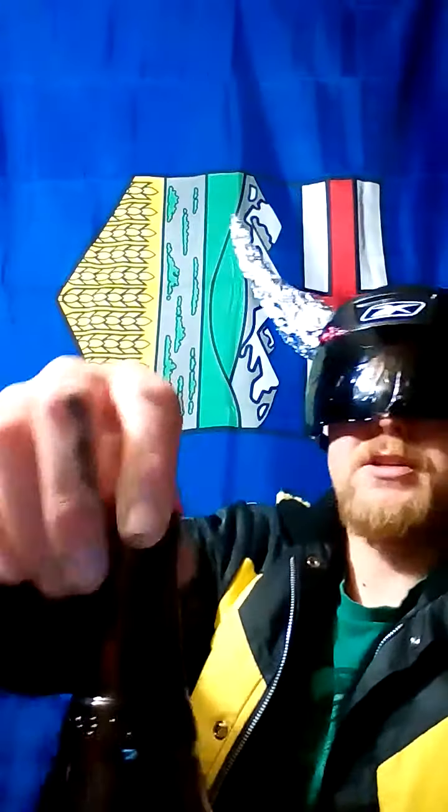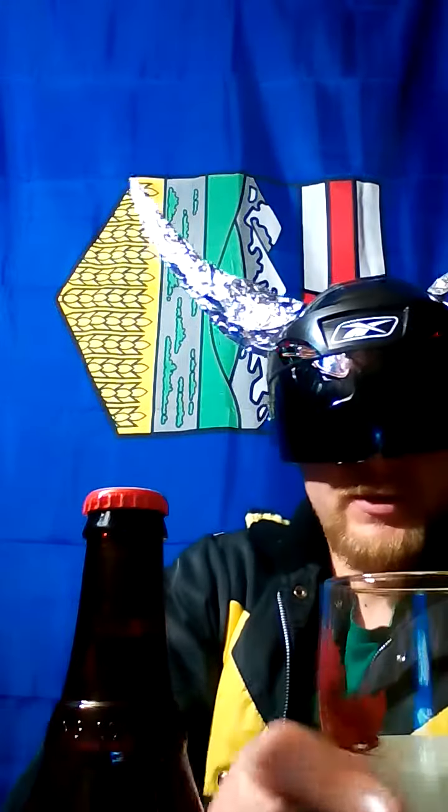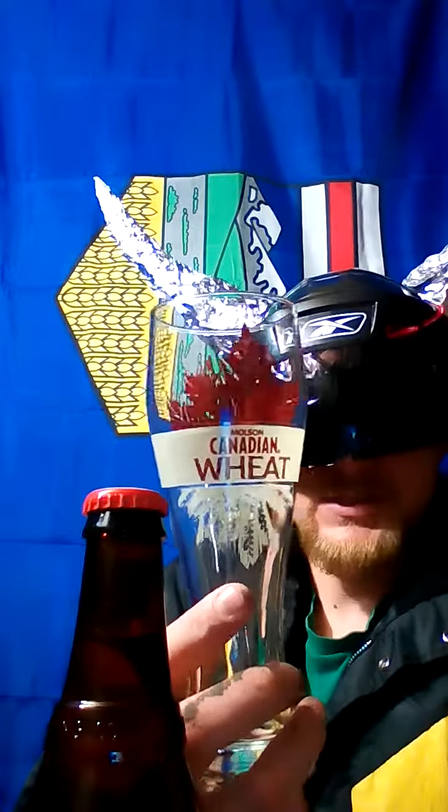So this is a Colorado brew. We're going to drink it out of a mini Pilsner glass here. Molson.